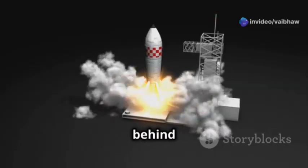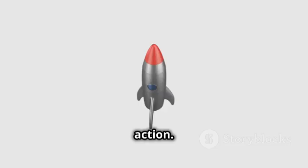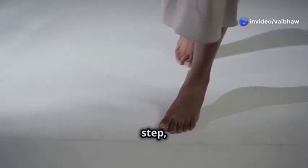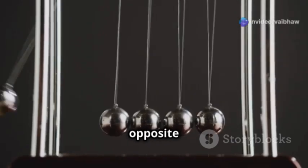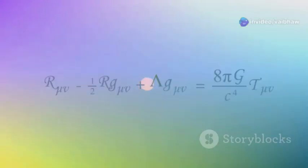This law is also behind how rockets propel themselves through space. When a rocket expels hot gas out of its engines, that's the action. The reaction? The rocket is propelled forward. Even walking involves Newton's third law. When you take a step, you're pushing backward on the ground. The ground pushes forward on you, propelling you forward. So, remember, for every action, there is an equal and opposite reaction. It's a fundamental principle that governs the interactions of everything in the universe.